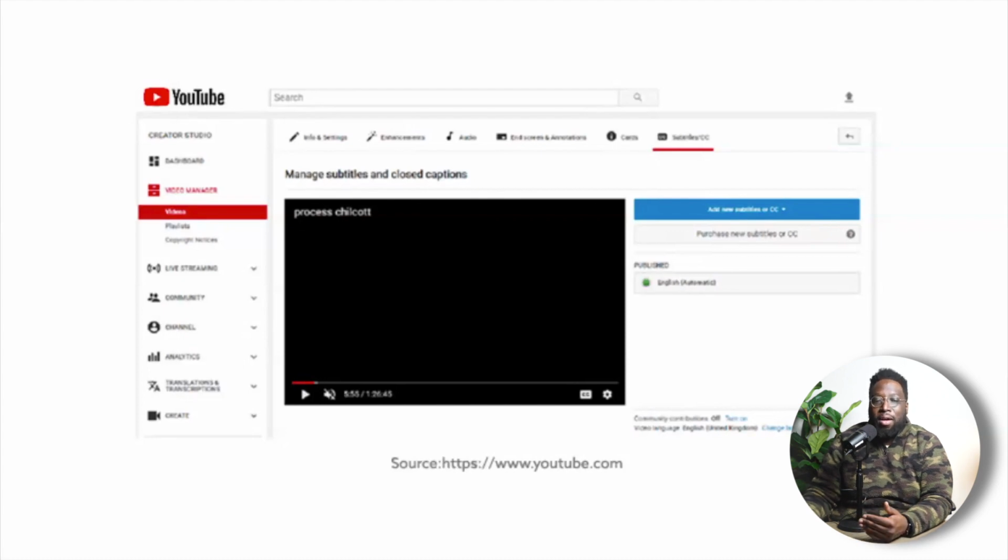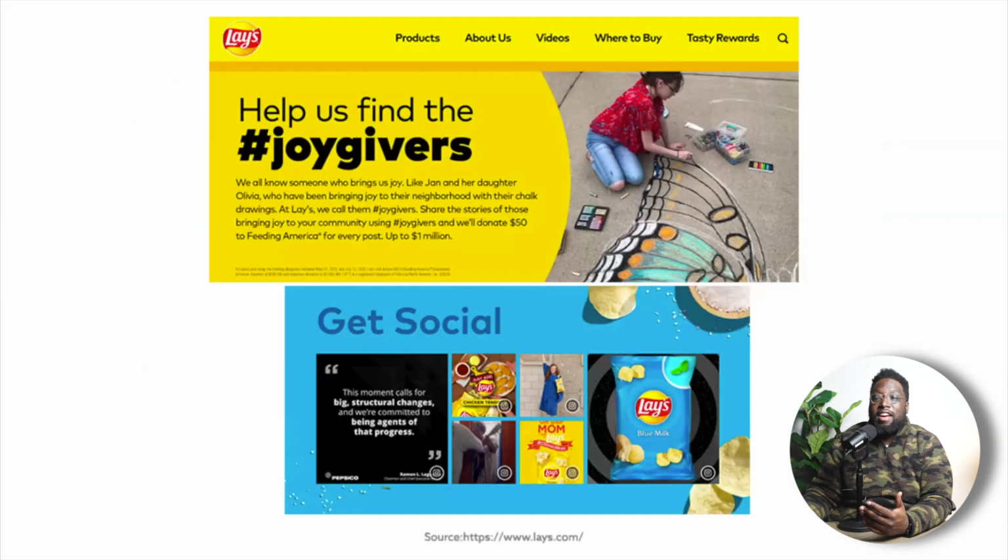Number six is Lay's chips. And again, the obvious one is yellow, looks and reminds people of the sun. When they think of the sun, it's usually happy, optimism, positivity. You'll notice that yellow is generally used in brands expressing some type of positive attribute or nature.